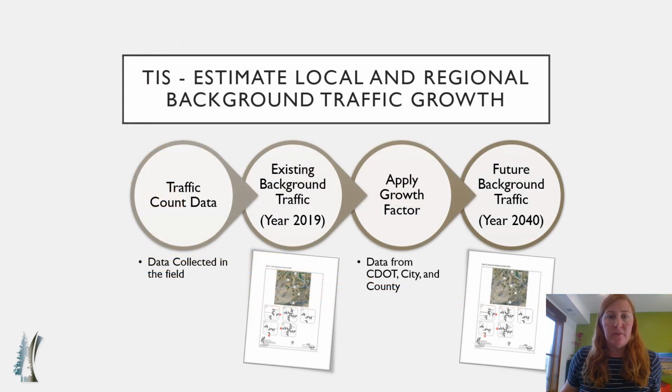So then we take the counts and figure out how to factor them forward to our projections. We talked about the count data. Our counts were taken when there were still 5 vacant lots, and there may still be 5 vacant lots in the adjacent neighborhoods, so we added some existing traffic in for those 5 lots. Then we apply a growth factor, which came from the RTPO planning organization, and come up with what we think the traffic is going to be without the development in 20 years.